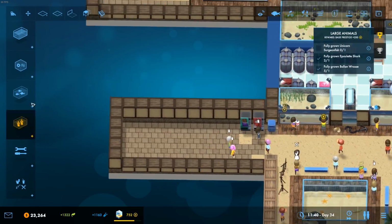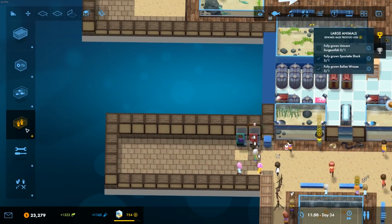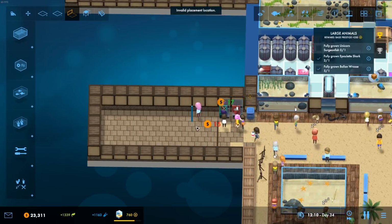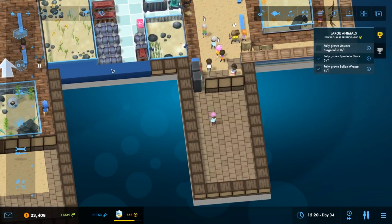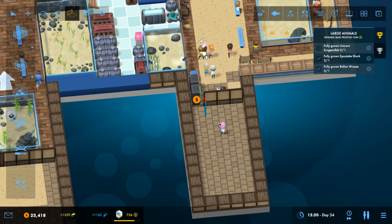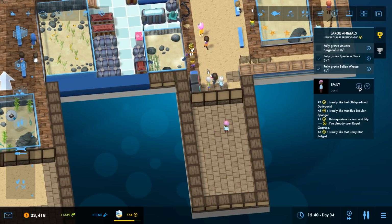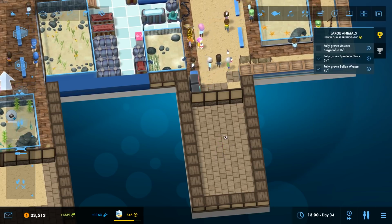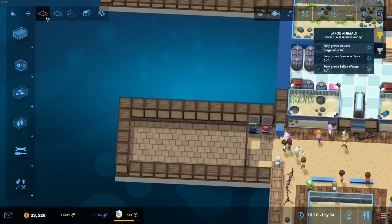Right, let's sort out some of this. Let's lock this area off. Oops, like that. Are we going to have to do that one there? And then move you. I really like the blue tubular. This aquarium is clean and tidy. Yeah, it is. You're great. I love you. Okay.